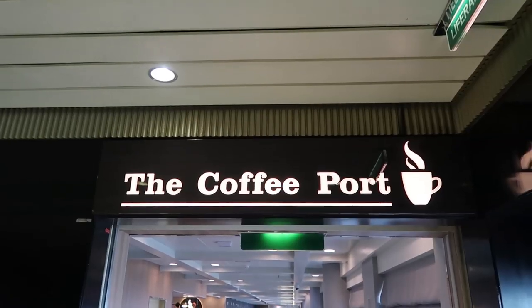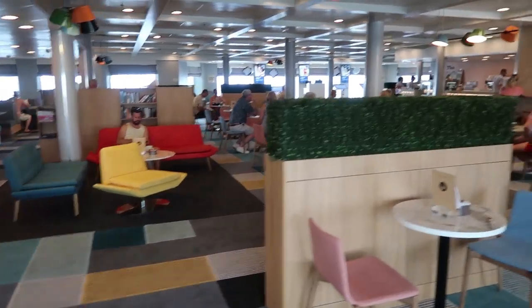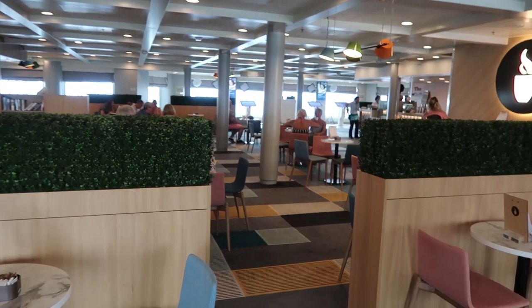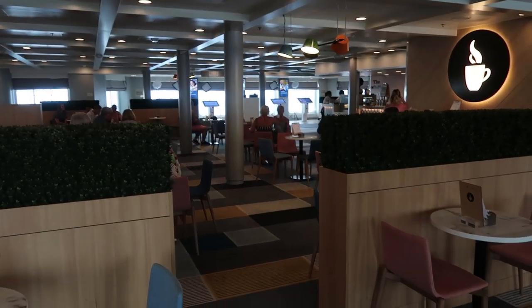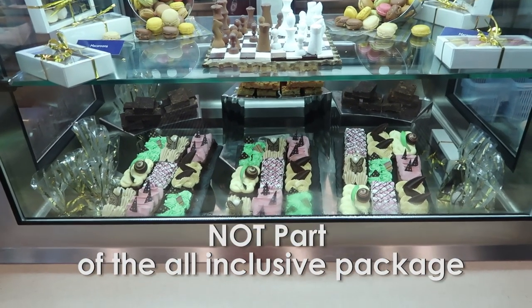This is the coffee port. It's a very big coffee shop. The coffees aren't included on the all-inclusive, so you need to either pay for them individually or purchase the premium package. There are some nice cakes available should you want them, as well as the coffee.